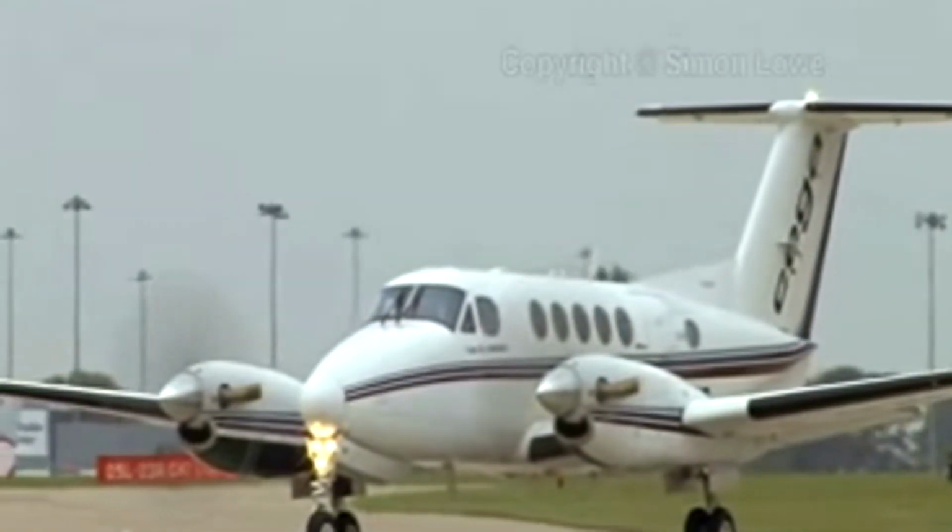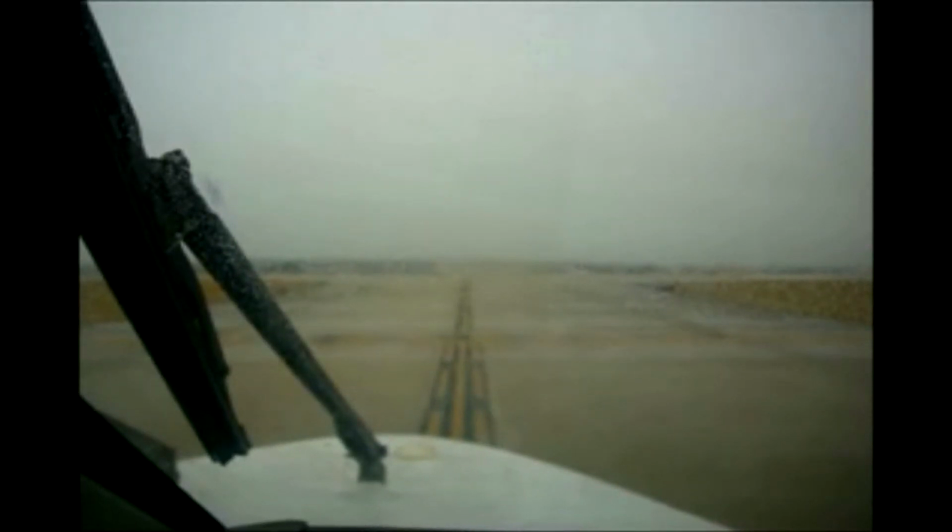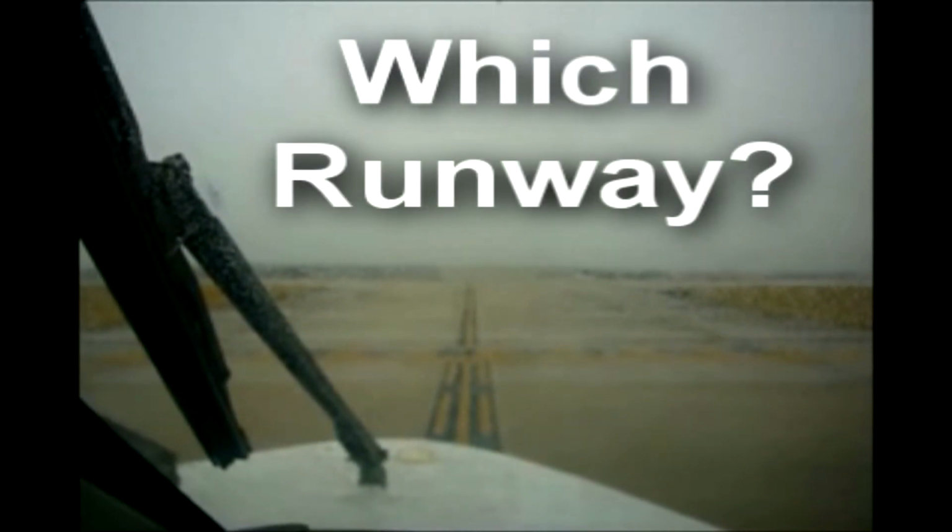Every flight is a series of decisions. At the airport, my first decision is to determine which runway gives better headwinds, to shorten my takeoff roll, and to maximize my rate of climb. MicroTower only answers with the most critical information.